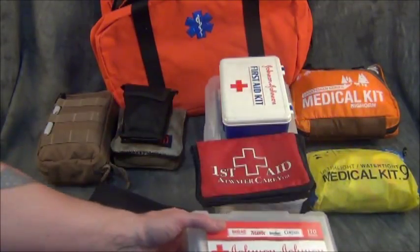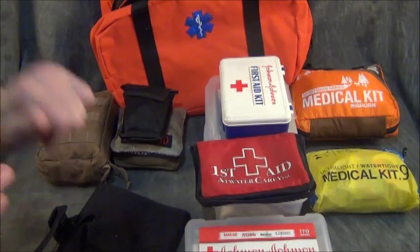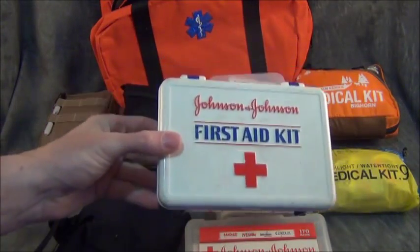This one is not, but it has to have certain things such as eye wash and clean bandages and stuff like that. And if an inspector does come to your workplace and it's not a first aid kit that's certified by them, you can get summonsed and all that other crazy stuff. Whatever. In any case, this is another kit by Johnson.